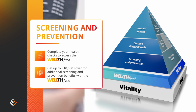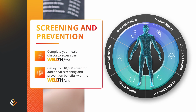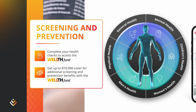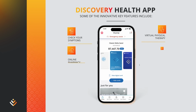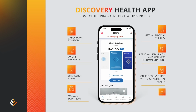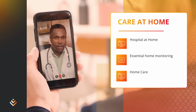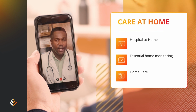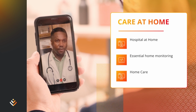The Wealth Fund empowers you to take specific action according to your individual health needs. Don't search your health, discover it. The Discovery Health app gives you access to a truly personalized health journey and a way to navigate the healthcare system with ease. Access the advice and healthcare support you need 24/7. Through advanced digital technology and smart health and point-of-care devices, you can access healthcare whenever you need it from the comfort of your home.